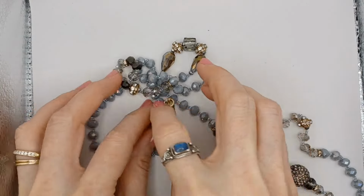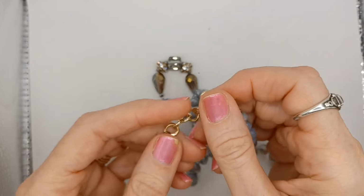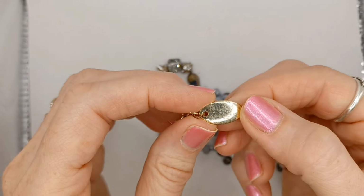So when I use the term very vintage, that means it's going to be greater than 50 years old. And that's just my little definition. It's not any definition you'll hear anywhere else probably.